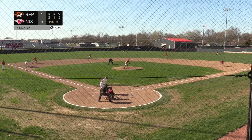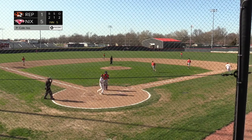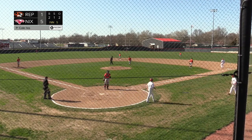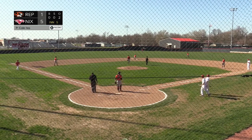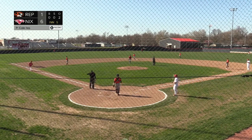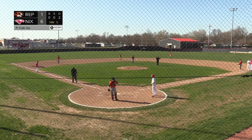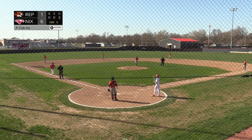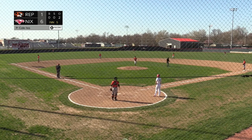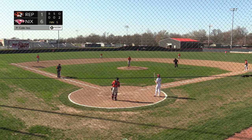And here's the next swing, and a line drive into right field is going to get down, be a base hit. It's an RBI for Golson. Russo comes in to score. And it is 6-1 now. Nixa on top.